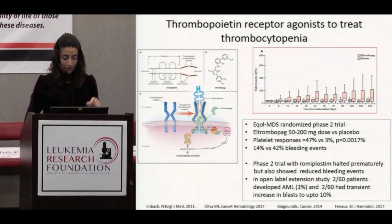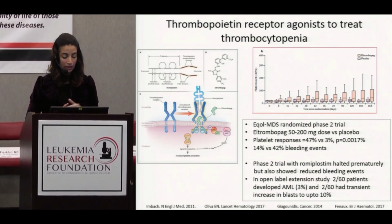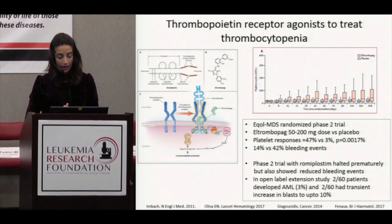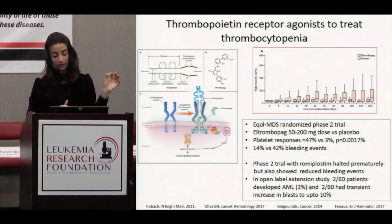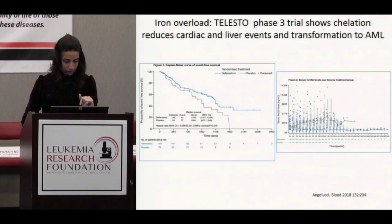And then there is also a subcutaneous form of this called Romiplostim. However, that trial was halted prematurely, and that speaks a little bit to knowing the mechanism of these drugs. The thrombopoietin receptor can also be expressed on blasts, which are those primitive cells that, as they increase, the disease progresses towards AML. And the early phases of the study showed that those blasts might have been going up with the Romiplostim. So that study was halted. However, there were then extension studies that showed that about 3% of patients developed AML, and 2 out of 60 had a transient increase in blasts. So perhaps not clinically that significant, but I think still something to think about in the patients that have slightly higher blasts. You may want to avoid this.